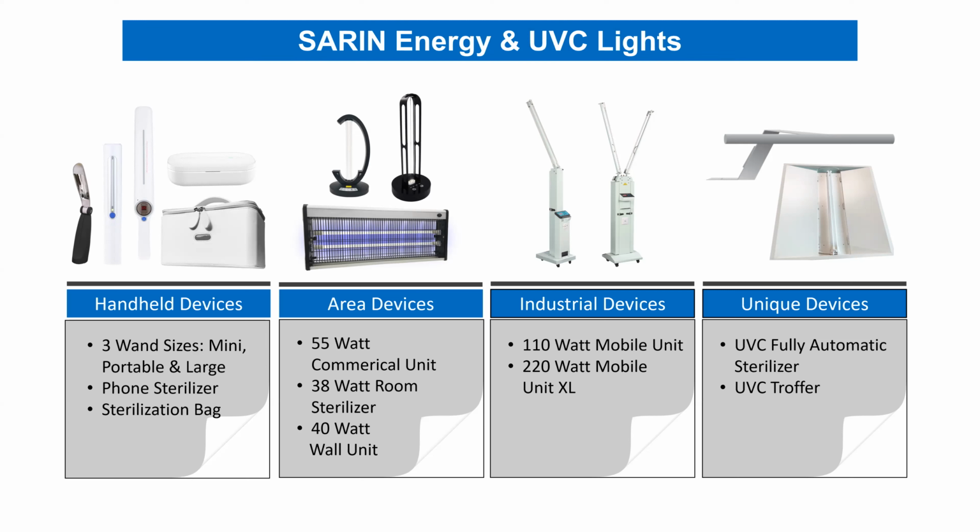So now let's talk about the products themselves. We have four categories of products that we want to introduce to you. First are the handheld and portable devices. Then we have the area devices, which are meant for small to medium-sized rooms. Then we have large industrial devices, which are meant for medium to large size rooms. And then we have some of our unique patented products that we have developed. As we speak to our customers, they've indicated their needs, and we've taken that to our design board and our engineering team to help us design those fixtures for us.